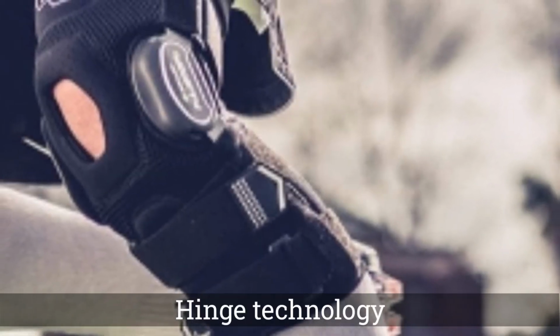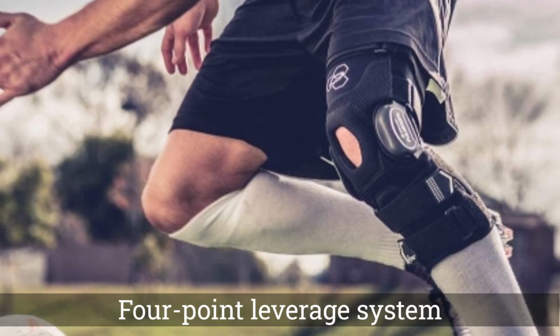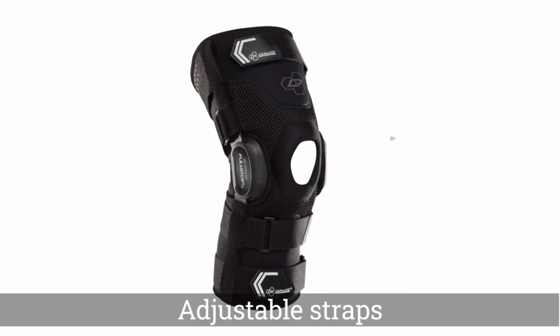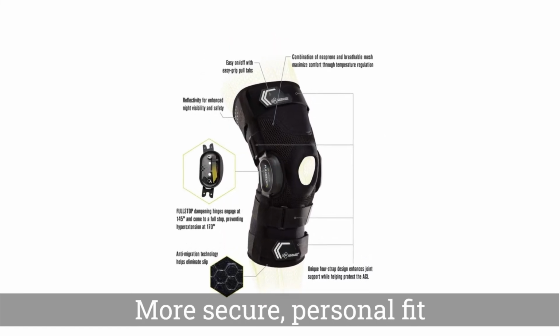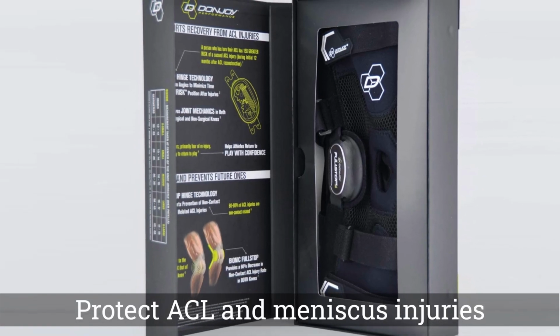Number 5. Don Joy Performance Knee Brace. As part of our most stable line of sports performance bracing products, the Don Joy Performance Beyond IC Full Stop Ankle Knee Brace provides the ultimate in anterior cruciate ligament protection during recovery from injury, as well as prevention of future injury. Full-stop dampening hinges prevent hyperextension and help improve joint mechanics in both surgical and non-surgical knees.